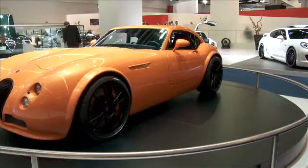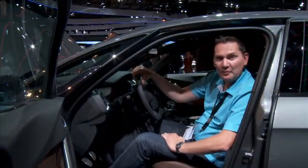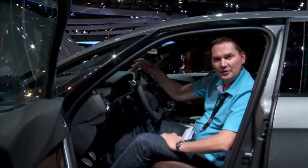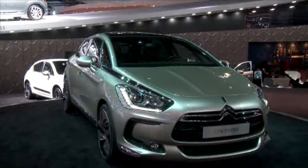Let's have a look at some cars that we won't get here. Well, here's a car we're not going to get, but it's definitely worth a look. It's the new Citroën DS5. It's a new mid-size hatchback car. Very striking exterior on the outside, but the interior is equally as avant-garde.